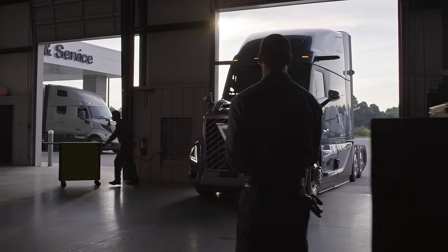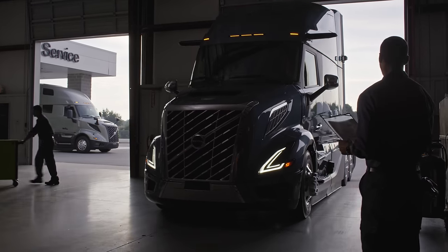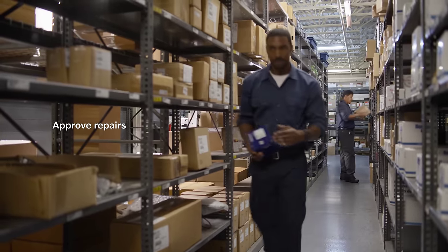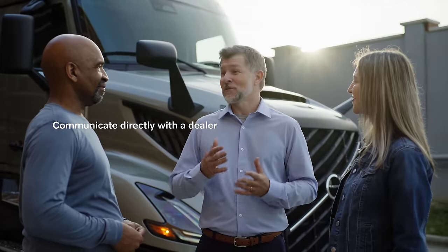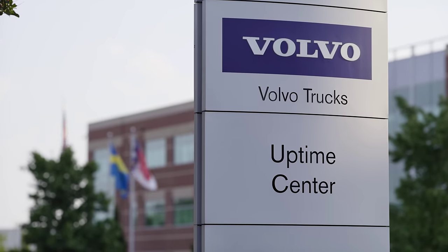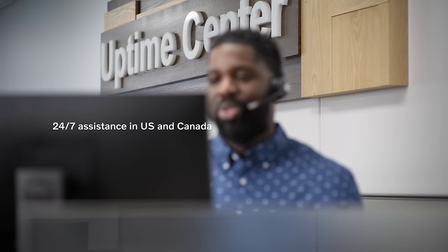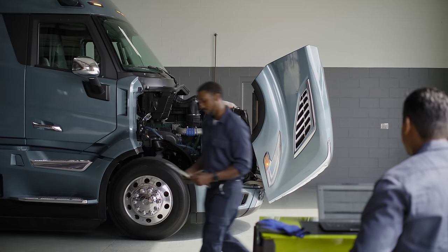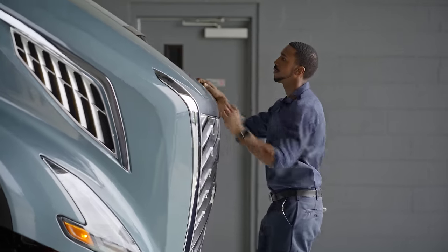With Assist, you have the power to monitor vehicle status, review estimates, approve repairs, and communicate directly with a dealer. Volvo Action Service offers 24/7 assistance in the US and Canada. One phone call connects you with Uptime experts to manage service, schedule repairs, and more.